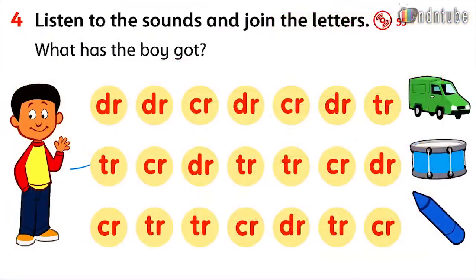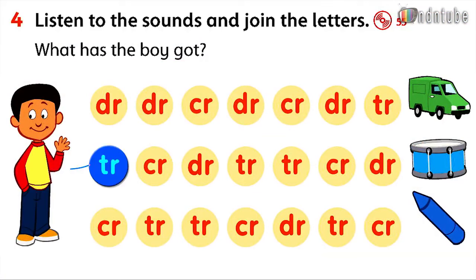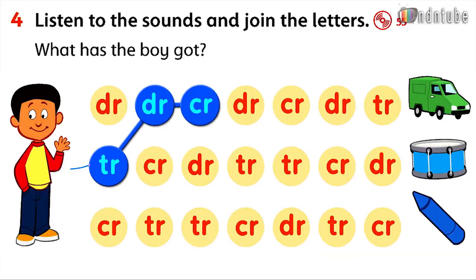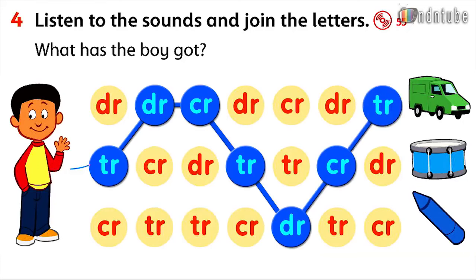Listening 55. Listen to the sounds and join the letters. Tr, truck. Dr, drum. Cr, crayon. Tr, truck. Dr, drum. Cr, crayon. Tr, truck.